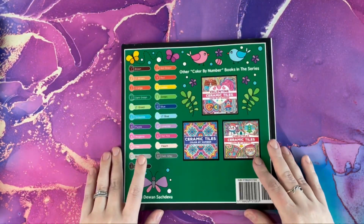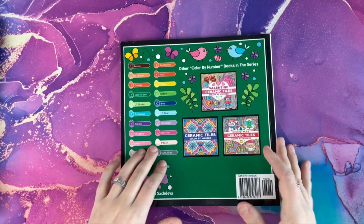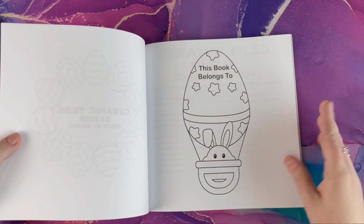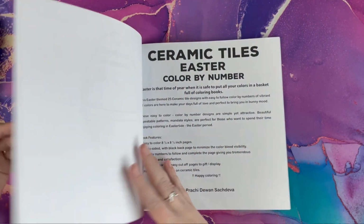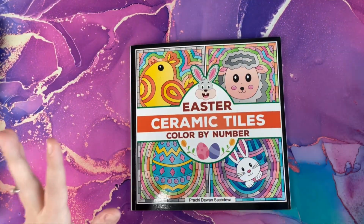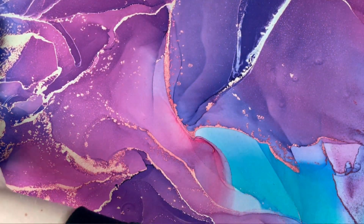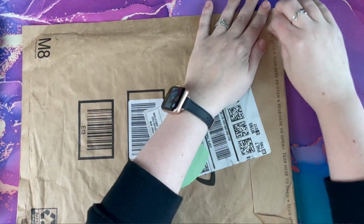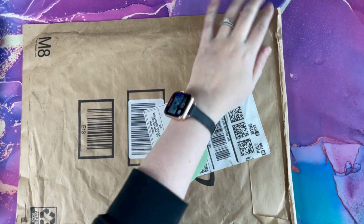So we'll take a look here and do a little flip through and see what's inside. Or should I save the flip throughs for the end? You know what? Let's open. Some people are just going to be here for the open. Some are going to want the flip throughs. We're just going to open. I will go back and do flip throughs so that we can just see. I think opening packages is just a fun time. It's really exciting and fun.